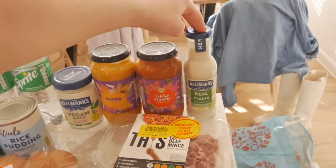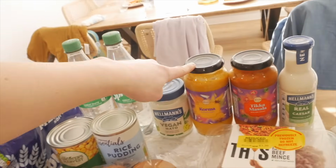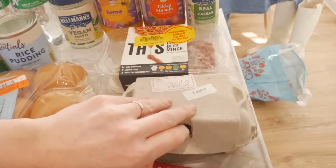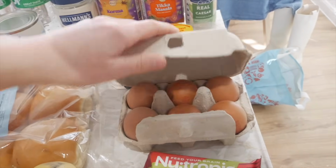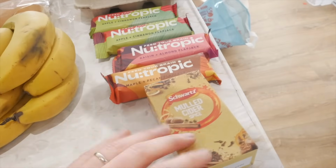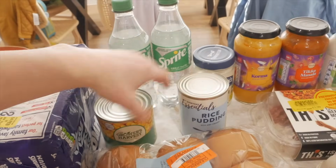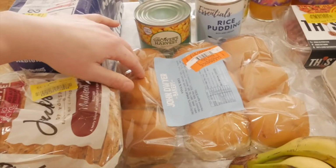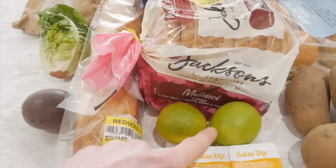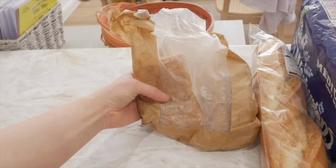Oh, I thought that was vegan salad dressing. It's not, but still, cool. Got some salad dressing, some tikka and korma curry sauce, some vegan mayo, some plant-based mince, some eggs, which I'll probably give to my sister because we have our eggs from the chickens, some flapjacks, this more spice cider. Yeah, I thought why not? Some Sprite for Joel, some random rice pudding. There wasn't a huge amount, so I thought I'd grab that to have in. Sweet corn, some little burger buns, some bananas, some potatoes, a couple of apples, some salsa, some limes, some bread, a baguette, a passion fruit, my favourite, lettuce for the chickens, and some pastries for Joel.